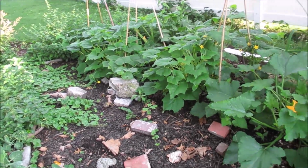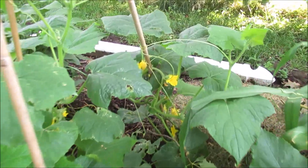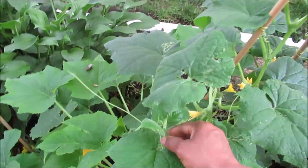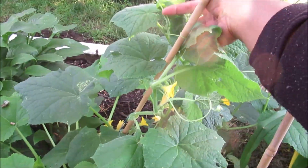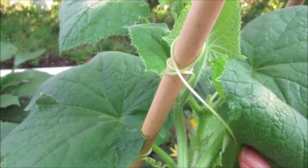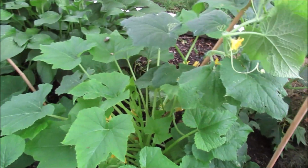The cucumbers are starting to find their way up the trellis, the little teepee poles that I've created. And they have flowers, so that means I'm going to have a lot of cucumbers. I just need to come in and continue to help them find their way. As you can see, they have these little tendrils, and the tendrils help to support them. They wrap themselves around them with a little help from me.